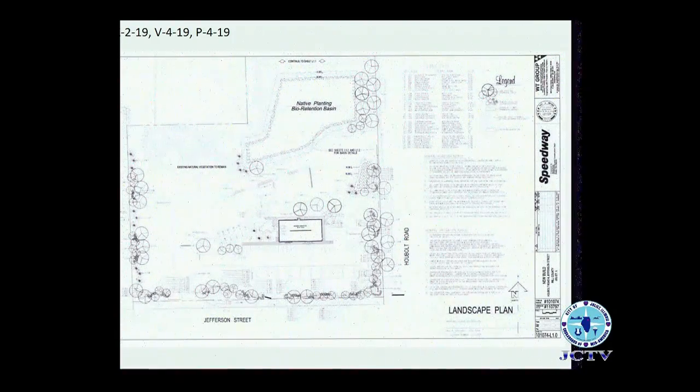Signage will be installed that directs trucks to enter the facility from Jefferson Street and exit the site onto Hobolt Road. An access easement will be reserved for the property to the west for future commercial cross access if it ever develops. A traffic impact study has been completed by the petitioner and is available on the city's website. The traffic impact study has been reviewed and accepted by the city's Public Works Department in order to provide the best traffic circulation patterns for the proposal.